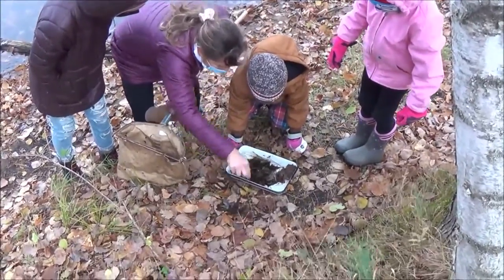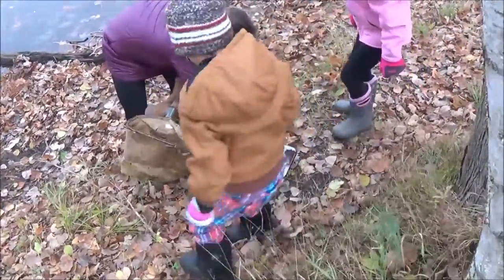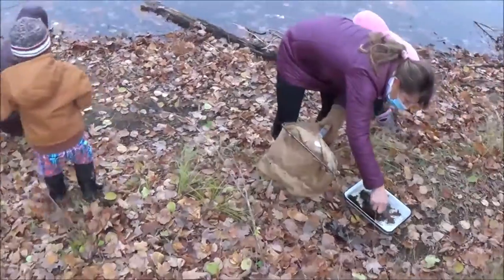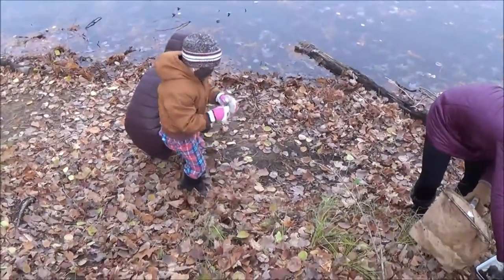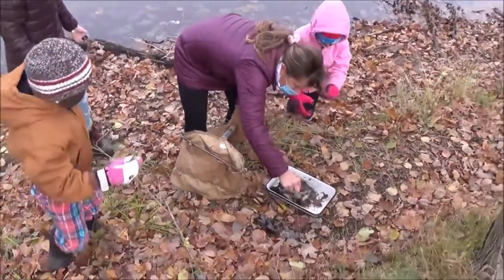Do you have tweezers? You can use the tweezers too. They're right here, honey. Down here. Thank you. And I will come around with some ice cube trays as well. If you can't find anything right away, don't worry. There is plenty in there.